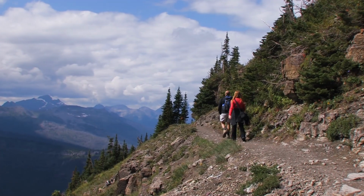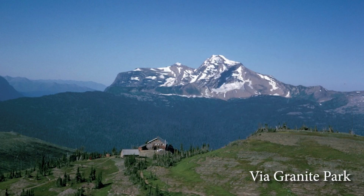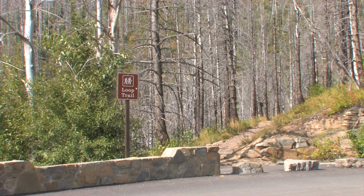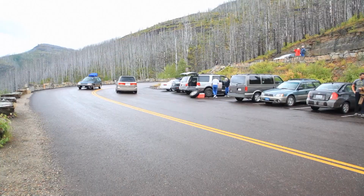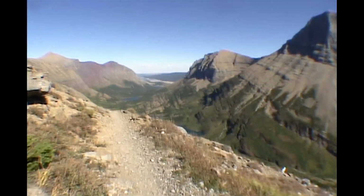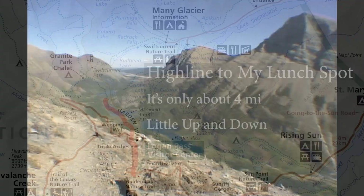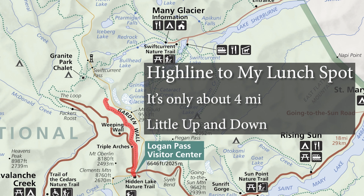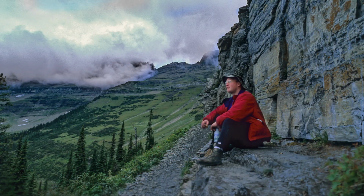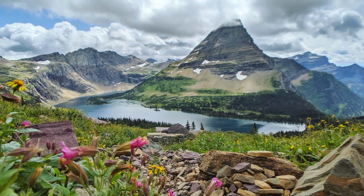Now if that's too much for you, consider just going down to the Loop. That's only 12 miles long, and it has only 330 feet of up, but you'll need the hiker shuttle to get back to Logan Pass. Both routes go down about 2,300 feet, and remember that hiking poles make descending much easier on the knees. If either of those routes are just too long for you, consider just taking the 2 to 3 hours to go out to my lunch spot and back. It's a great hike, and because it doesn't take that much time, you can do another trail, like Hidden Lake.